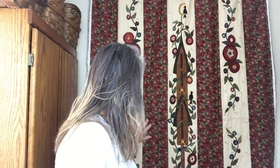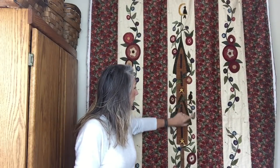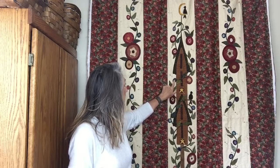It was one that I loved. Once I figured out what fabric I was going to use, I loved it. And she gave me some of her leftover, because she did Thimbleberries. This is Thimbleberries. She gave me her leftover flowers, and so I incorporated those in there. And that one is stunning.